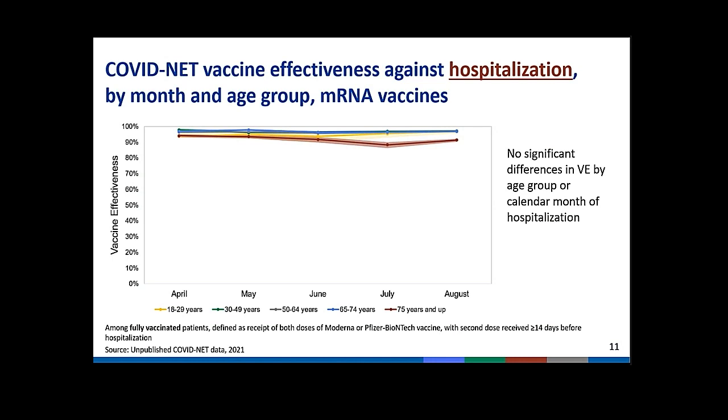years, but trended lower starting in June for those 75 years and up. VE for this age group was around 88% in July and 91% in August. Next slide.